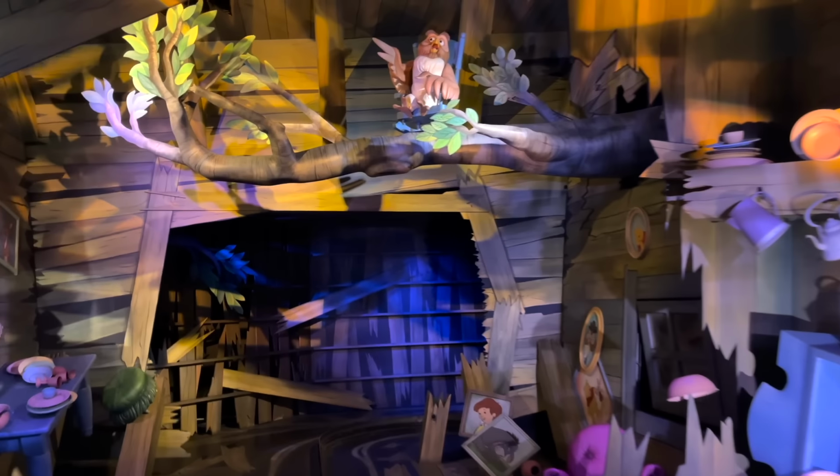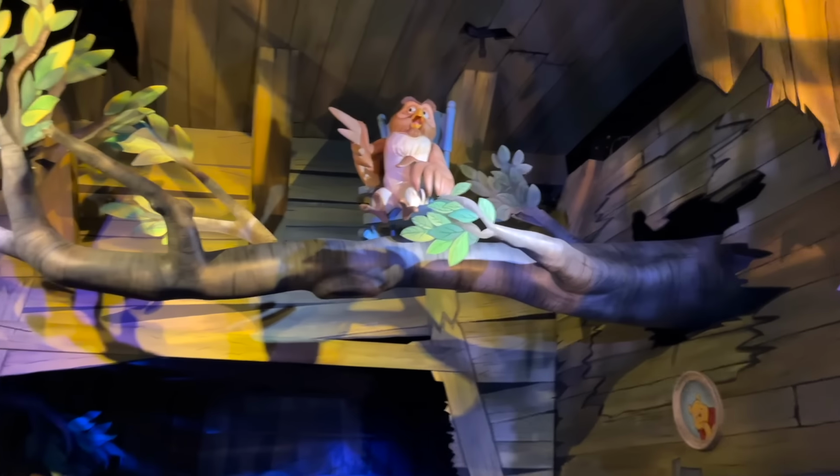Secret shout-out number 1. On the Many Adventures of Winnie the Pooh inside Magic Kingdom, as you're heading into Owl's house, look to your left and you'll notice a photo of Mr. Toad handing the deed for the attraction over to Owl. This is a tribute to the old Mr. Toad's Wild Ride that was located in this same spot that Pooh now occupies.